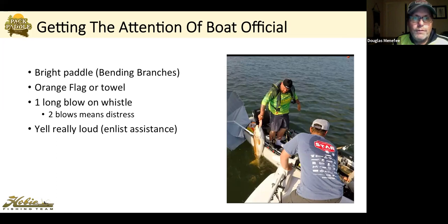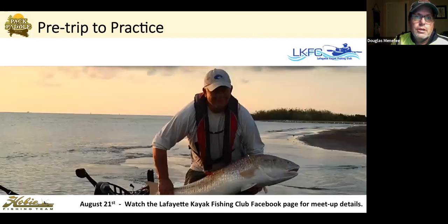One long blow of your whistle, not two. Two means that it's a distress call, but something that's loud, something that's going to get somebody's attention. Yell really loud, enlist the assistance of others that are out there. You can't be shy. You definitely have to do something to get the attention of the boat officials.